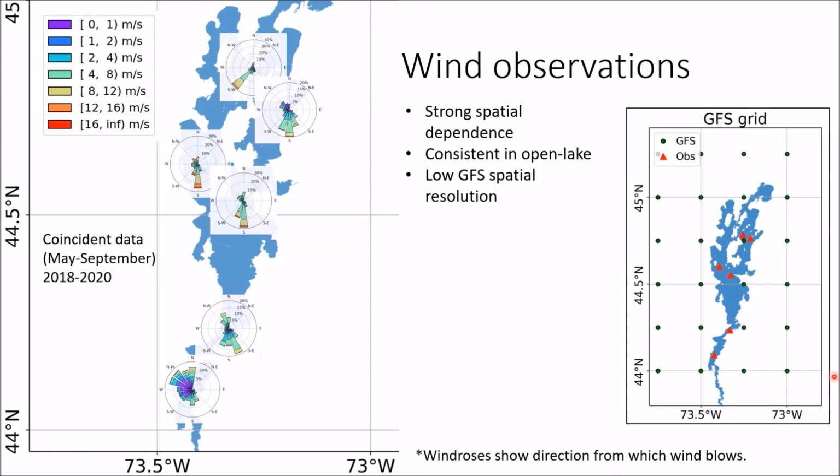HER has a refined enough grid that the observations and the grid point are basically right on top of each other. But for GFS, we see that for something like this station, those observations are fairly far removed, and the grid point very often falls on land. So that's just something to keep in mind looking at the GFS results moving forward.